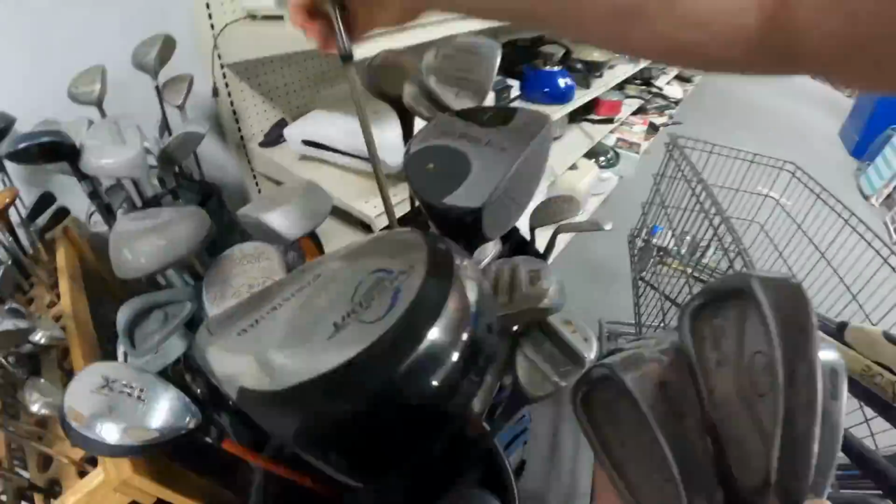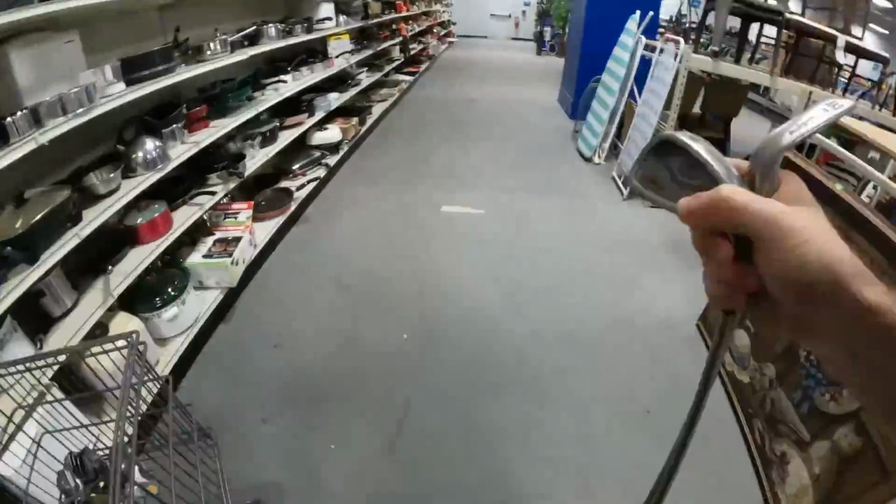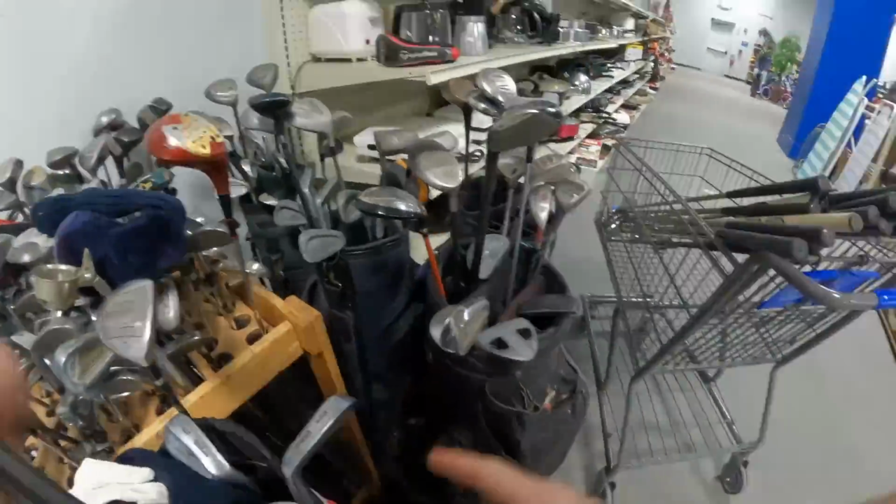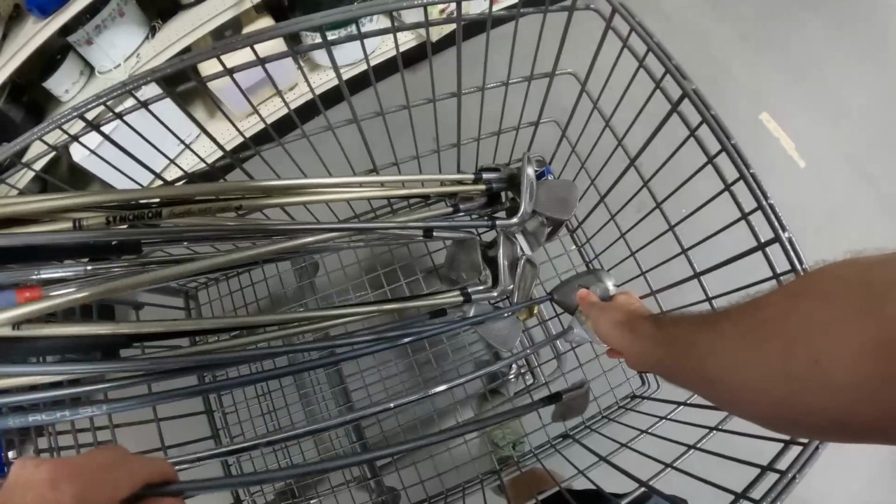I'm here for a couple minutes when I go through them, and I do find a whole iron set right there that's pretty good, and it's $4 a golf club. And I stay here for a while going through this, but we find a whole bunch, and at the end, we will definitely go through all of these at the end of the video.